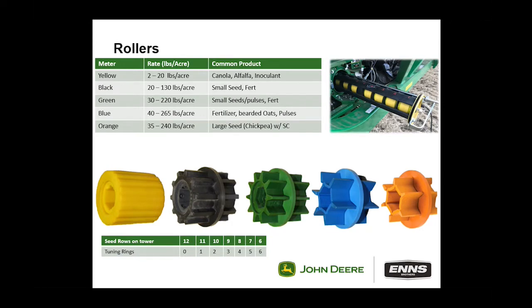Okay, so with that, we can see the pictures of the 5 colors of our rollers there. We can see that some of them have tuning rings installed on them. So we can see the black, green, blue, and orange all have one tuning ring installed on them. Generally speaking, when we install our tuning rings, we want to install them so they're relative to each other.